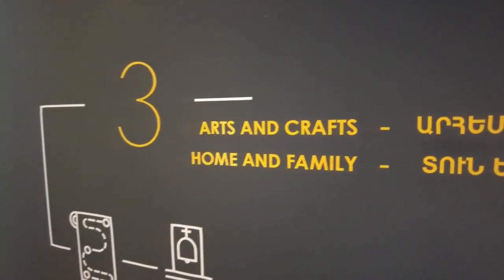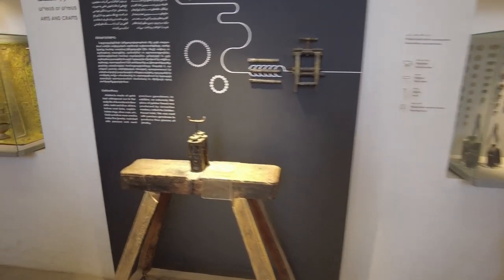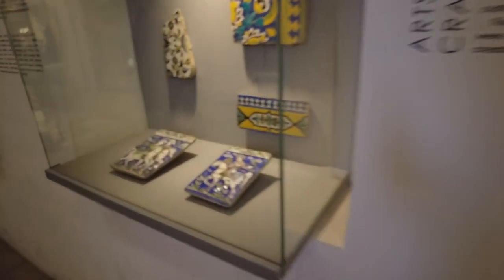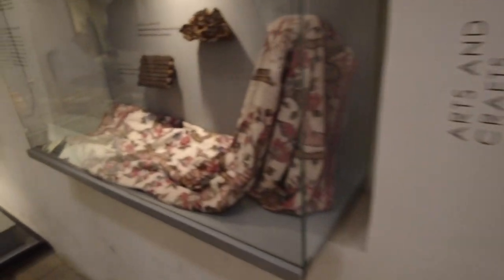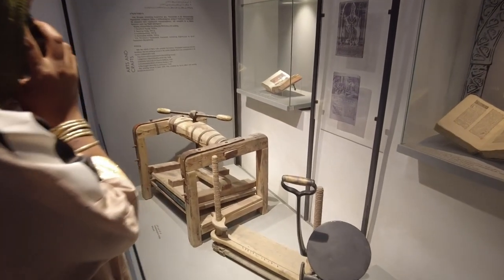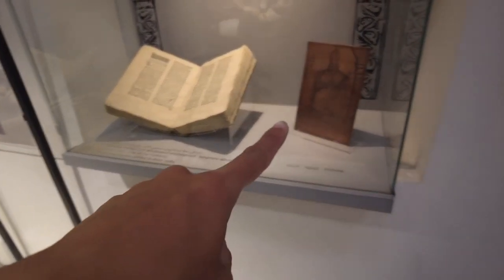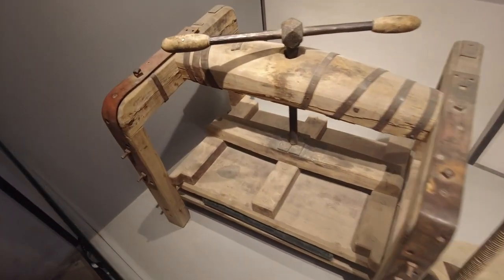Now this room is about arts and crafts, home and family. So basically it shows the crafts, and this one is for goldsmiths, silver works, for censers, ceramics, and porcelain. Design and fabrics, and the most interesting is this one. This is the first printing press in the Middle East brought by the Armenians to Iran. It's one of the first books. This is the second one. So you know that's the printing, and that's kind of the result. And this was the book press. I don't know whether it's the original or the recreation, but this is the book.